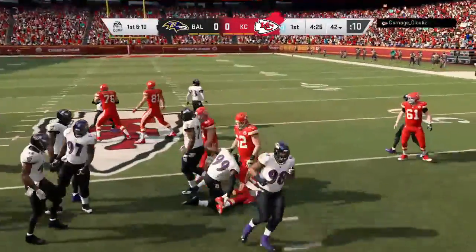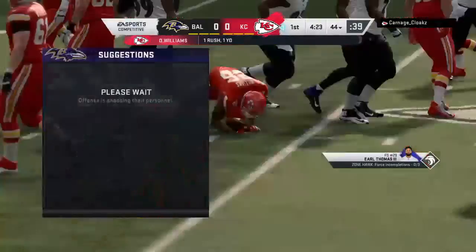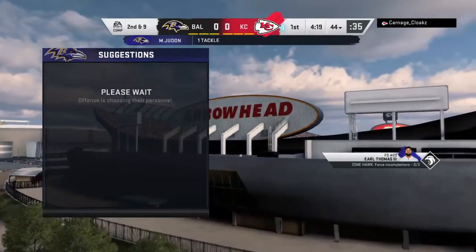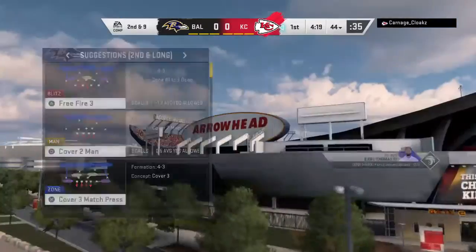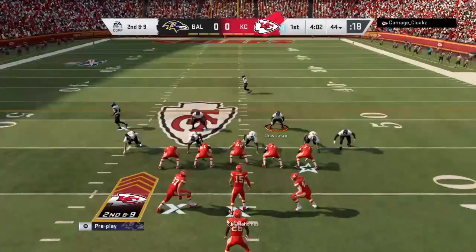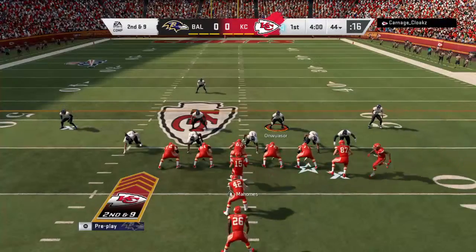Williams. Matt Judon there to bring him down. They tried a quick hitter inside, but that one was swallowed up because what they're hoping, those big defensive linemen will take the bait and move laterally and open up a crease that they can run through. Didn't happen on that play.